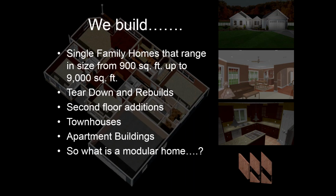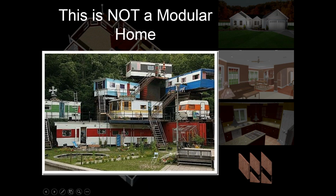So let's talk about, what is a modular home? What specifically do we do when we build modular? What kind of product is it? First, before we get to that point, I want to explain to you what a modular home is not. Let me just show you this slide. This is not a modular home, and obviously it's meant to be a funny slide. It's a little bit sarcastic.